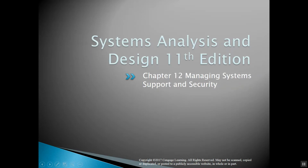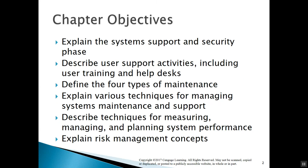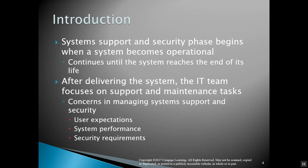Let's talk about this final chapter, chapter 12, managing system support and security. Now, one of the things we need to do is, let's say we've already implemented this system. We need to look back on what we did, what worked, what didn't work, make sure that it's secure, reliable, and being maintained to ensure that it delivers consistent performance. In many terms, we look at it as a retrospective phase, looking back on what took place.